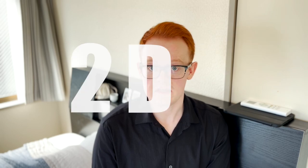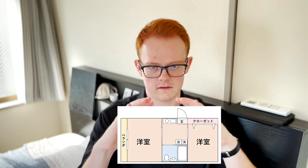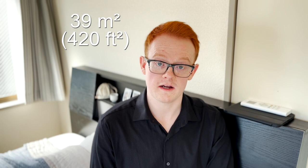Speaking of the size of this place, it is a 2DK, which means two dining kitchen. So there is no living room. My house is a rectangular shape like this. And it has the entrance, and the office, which is a D, and then the kitchen, which is K, and then my bedroom, which is another D, so it's 2DK. And the total size for this apartment is 39 square meters.